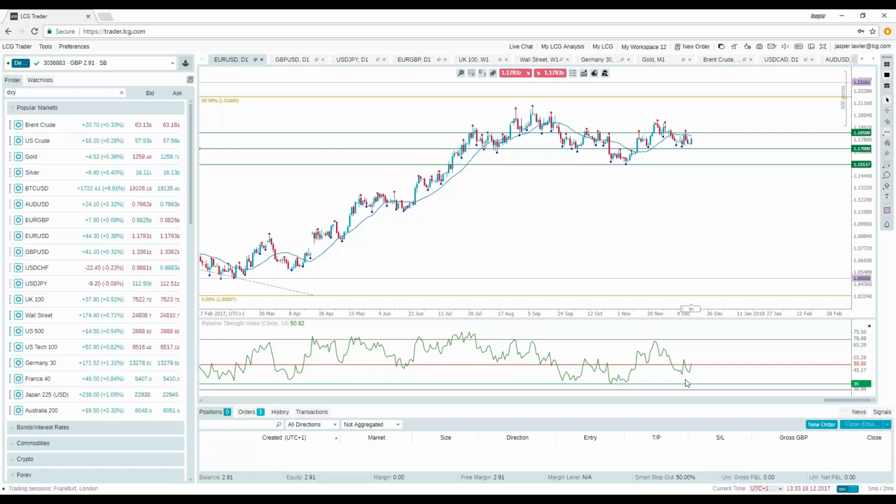And as you can see here on the RSI, another kind of gauge as to how the price is moving, basically moving between not quite an oversold level and not quite an overbought level, between that 35 and 70 area. Again, at the moment sitting right on the 50 RSI, showing that we're in the middle of the range. So directionally a little bit hard to call.